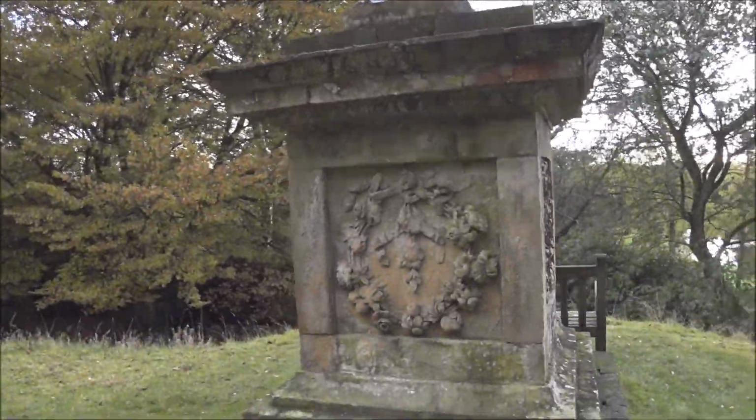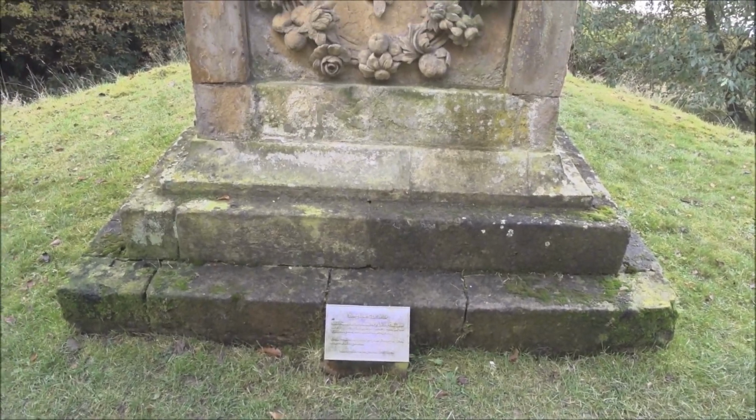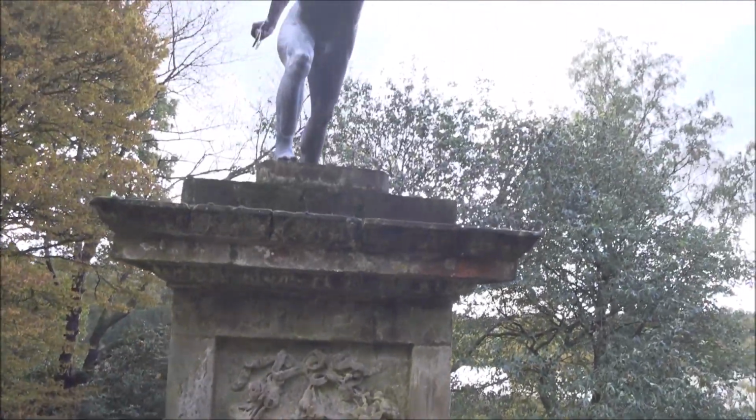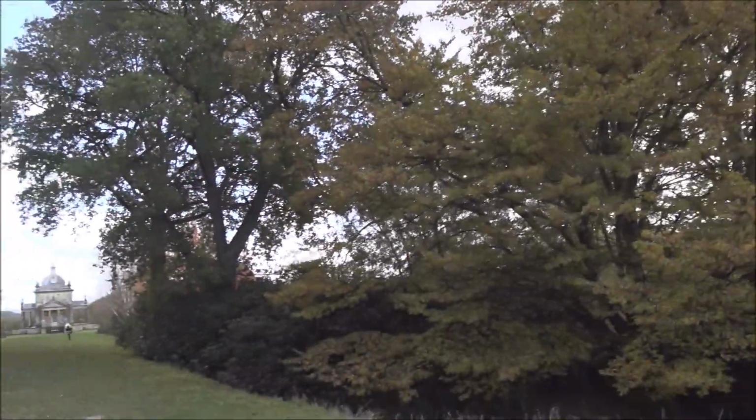Who's this one? Borghese Gladiator, also known as the Roman fighting gladiators. Oh, so that must be a representation of a gladiator. There's a sword. Let's get on to the main attraction.